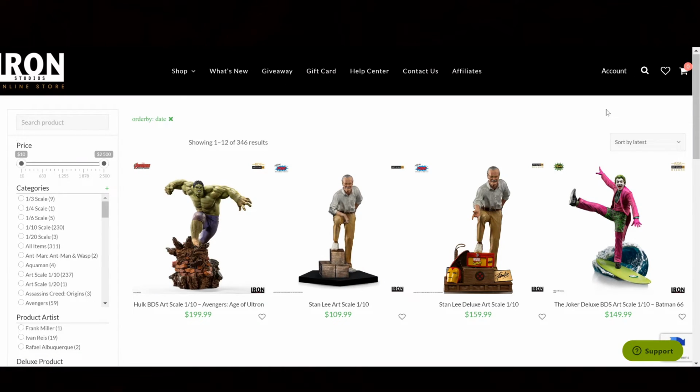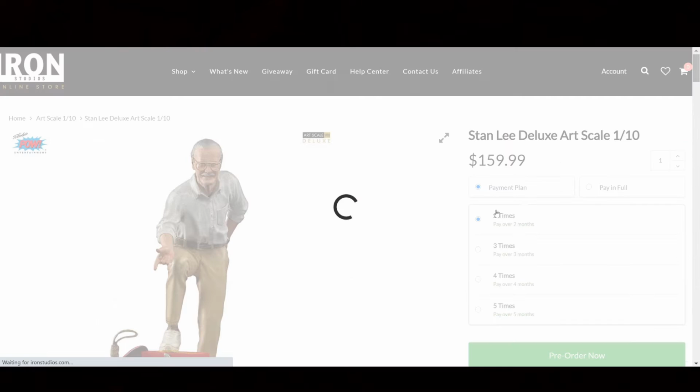Alright guys, and I want to conclude with the Stan Lee Deluxe R Scale 1/10 piece. Now, there is a regular one that costs $50 less, but the base is simple, it's nice, but we're gonna go all out with the deluxe version because in my opinion it is the best looking of the two.